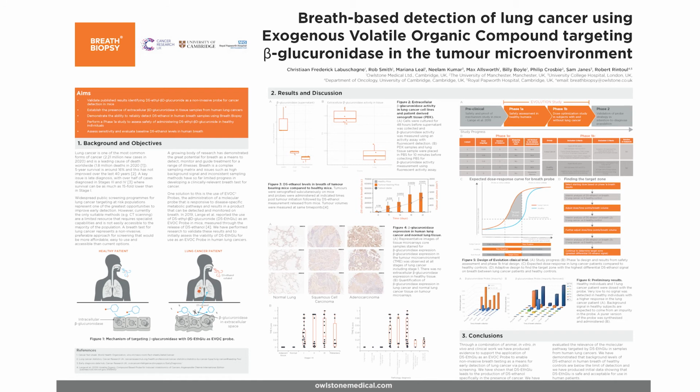Lung cancer, the leading cause of cancer death worldwide, has poor outcomes. Currently, the five-year survival rate for all comers is around 16% in the UK. The main issue is that around three quarters of patients present with advanced stage disease. However, if lung cancer can be diagnosed at an early stage, treatment with curative intent can be offered. Outcomes for early stage disease are much better, ranging from 70 to 90% five-year survival.